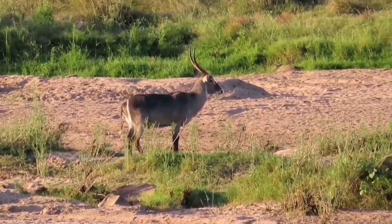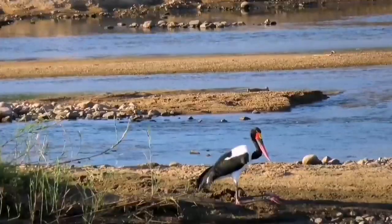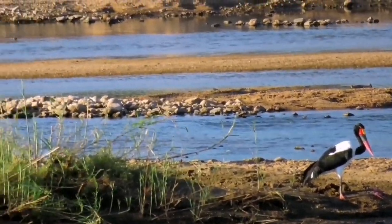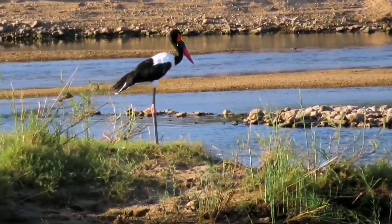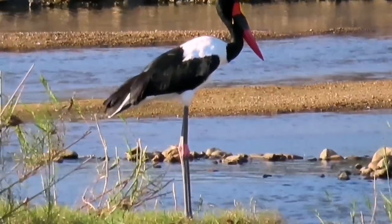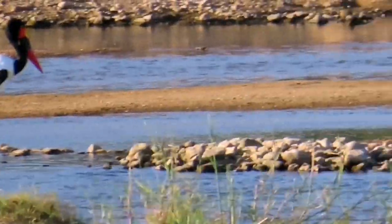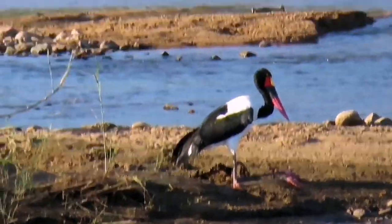We've got a waterbuck right in front of us. And right below him, we've got the saddleback stork. Now, the saddleback stork is a bird that I've tried to film in the park a couple of times, but I've never really had the opportunity to get some good footage. So now I'm outside the park and I've got some good footage of him inside the park. So we're going to just sit and enjoy this for a bit and then carry on with the adventure.